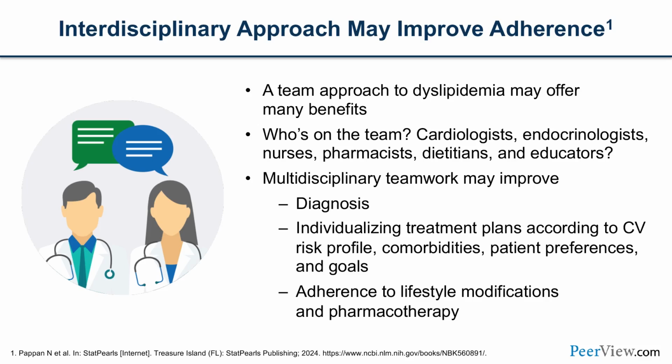And what this may do is improve diagnosis. It can refine individualized treatment plans according to cardiovascular risk profile, comorbidities, and so on. And then the ultimate goal is to improve adherence to both lifestyle modification and pharmacotherapy and ensure that patients reach the necessary goals for cardiovascular prevention that include lipid levels as well as blood pressure, trying to achieve optimal body weight, and diabetes control as well.